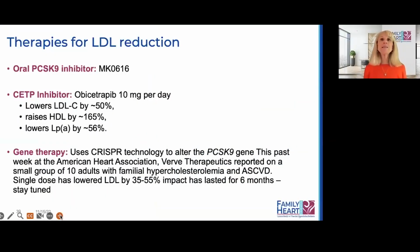So all of the PCSK9 inhibitors that I talked about earlier, the Repatha, the Praluent, the Leqvio, those agents are all injectable meds. So there is now an oral PCSK9 inhibitor in clinical trials. And so we wait for the results of that. It's early days with this.